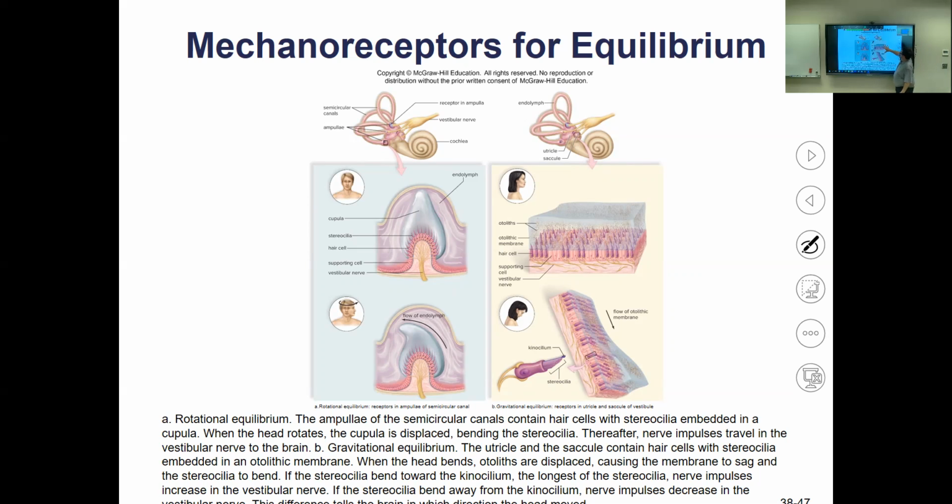And that's static equilibrium. Then dynamic equilibrium is the semicircular canals. And look, each ear has 3 of these. Don't y'all see this? It's so cool.